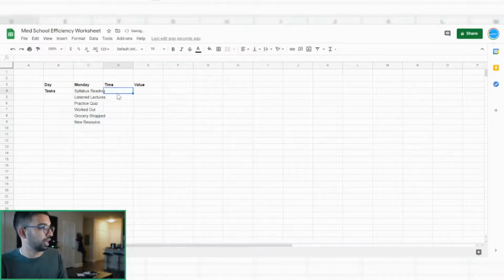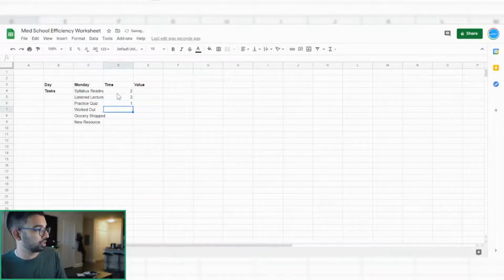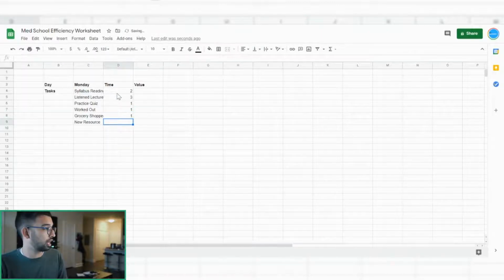And then similarly, you're going to add how much time you spent doing it. So say I spent 2 hours reading the syllabus, 3 hours watching the lectures, 1 hour doing the practice quiz, about an hour working out today. It took me an hour to shop, and I spent about an hour and a half using these new resources.